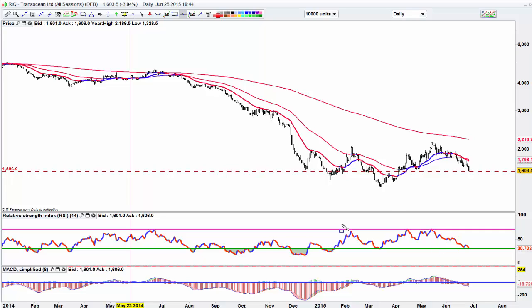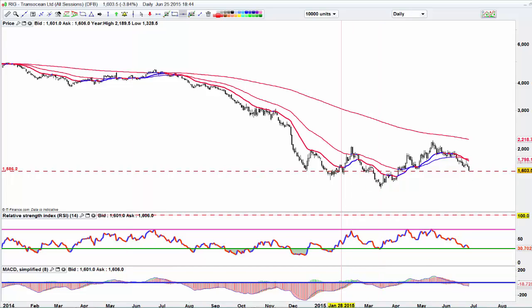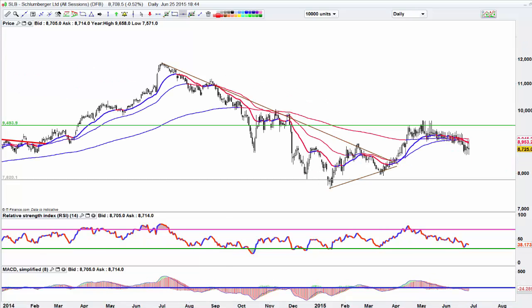Potential head and shoulders, shoulder, head, shoulder. So what I'd like to see is a dip underneath this level and then a close above it. In the meantime, that is still short, but I'm watching it. Schlumberger, yuck.